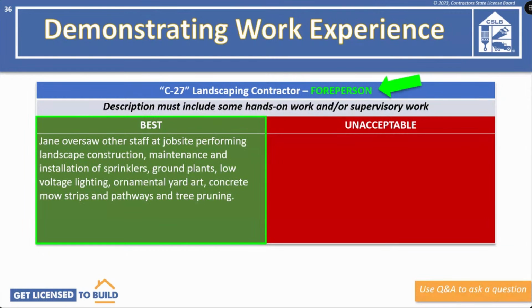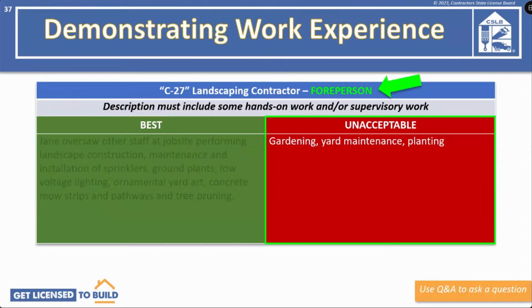For a C27 landscaping contractor, the best work experience description for a foreperson would be something like: Jane oversaw other staff at job site performing landscape construction, maintenance, and installation of sprinklers, ground plants, low voltage lighting, ornamental yard art, concrete mow strips and pathways, and tree pruning. An unacceptable description again would be something like gardening, yard maintenance, planting.